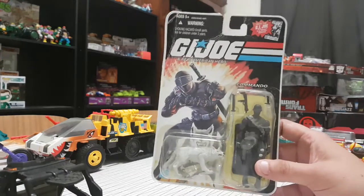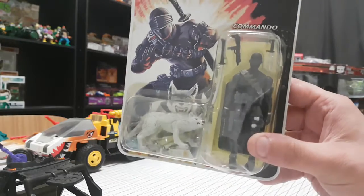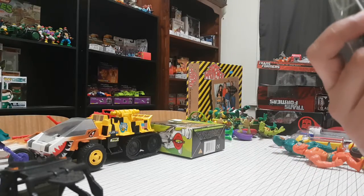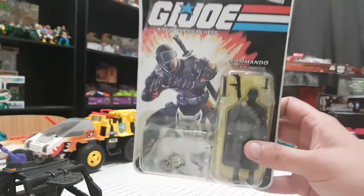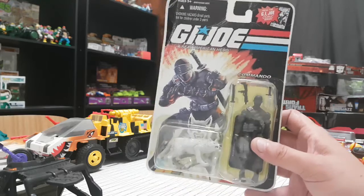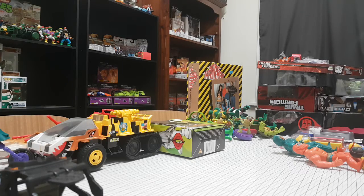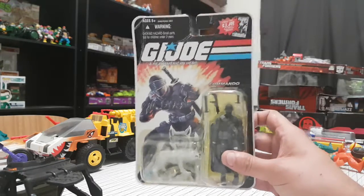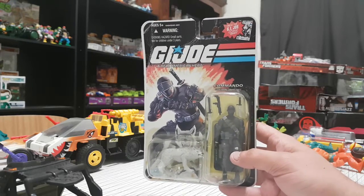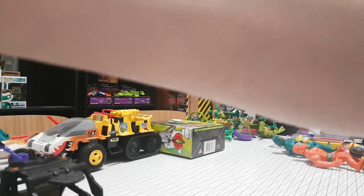I ordered this. Clearly, the packaging is a little bit damaged, but it is the Snake Eyes with his, I believe the dog's name is Timberwolf or something, with Timber. This was a 20th anniversary, I believe, one of the comic series release ones. It's 2008. I didn't have a Snake Eyes in my G.I Joe collection yet. It was cheap. I believe it was about $10 shipped. Complete $10. I'm happy with that, even if it is a bit damaged.